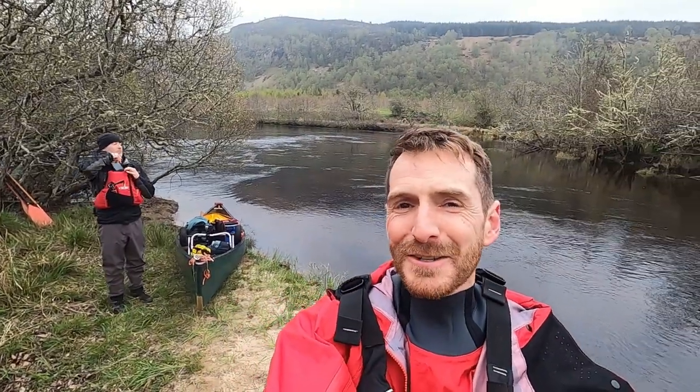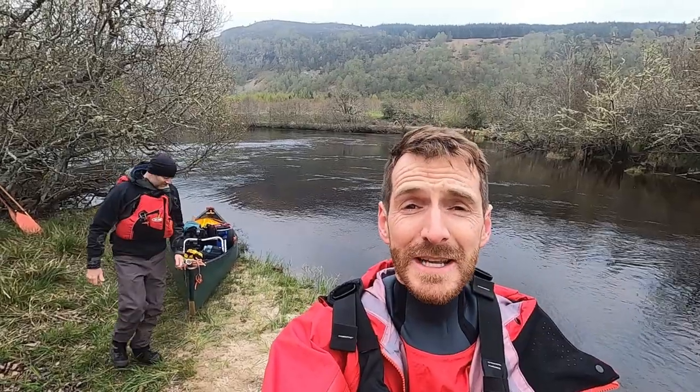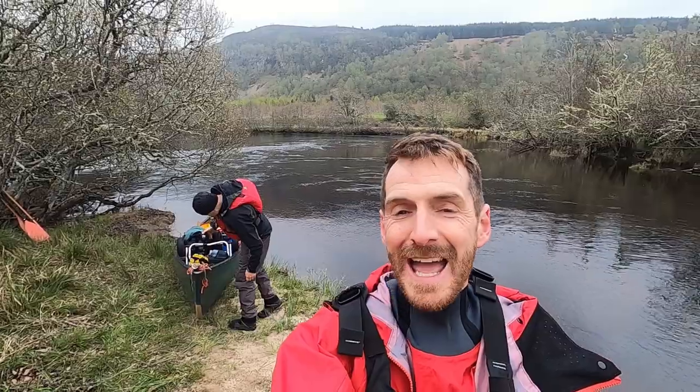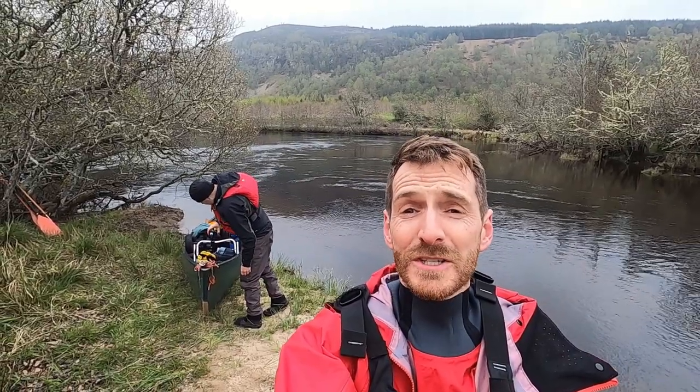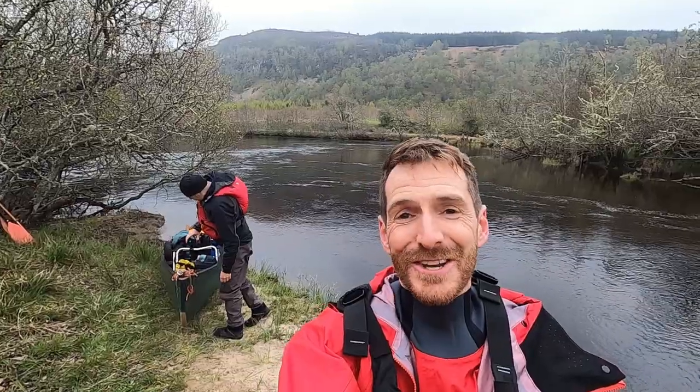Right, so all charged up on coffee. We've had some breakfast courtesy of Fred, cooked us some pancakes this morning. We're all packed down, left no trace as always, and we're just about to head off downstream on the River Beauly, and there's a nice little paddle coming up for a gorge, so that should be quite scenic and quite nice. So yeah, I'll talk to you soon.